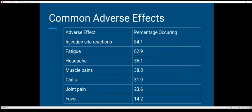Fatigue, so you're feeling down pretty much, 62.9%. Headache's 55.1. Muscle pains, 38.3. Chills, 31.9. Joint pain, 23.6%. And lastly, the fever is 14.2. Is there anything else you want to add?